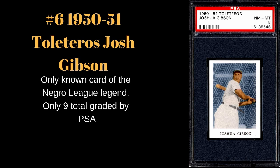The vast majority of us will never add this card to our collections, but what a beautiful, beautiful example right there. Would be an awesome card to add if you can actually find one.